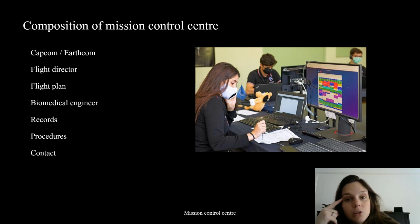In a lot of space missions, those Capcoms actually trained the analog astronauts, so they do all the training with the others as if they were going to do the mission.